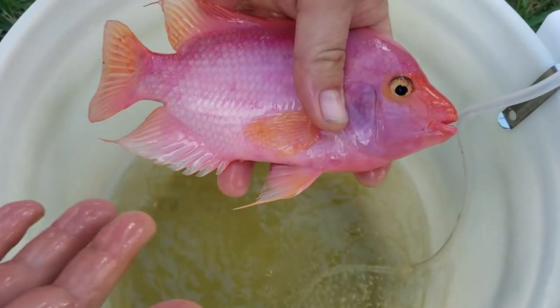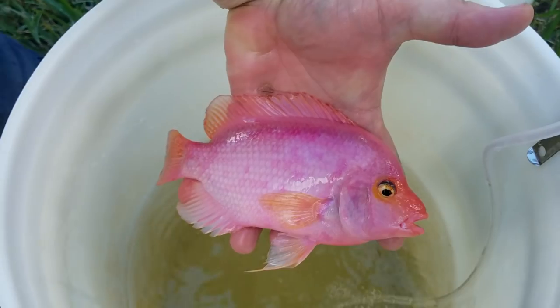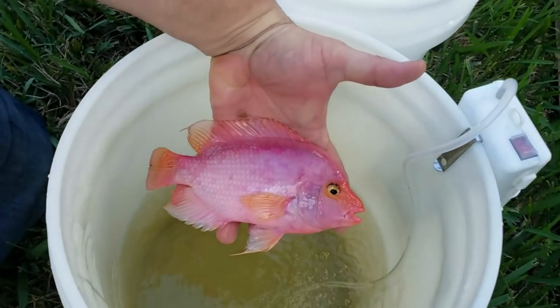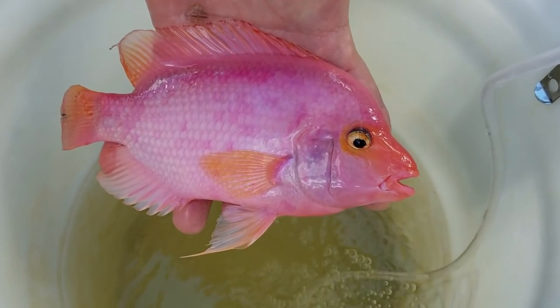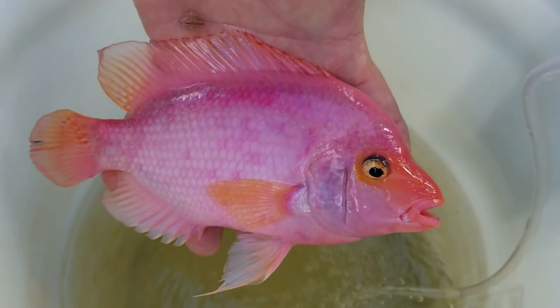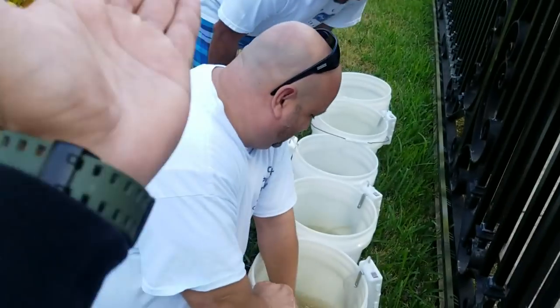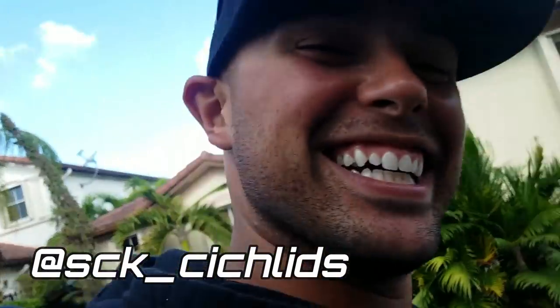Look at the colors on that guy. Everything. Dude, that's a purple rose queen. I need a pink fish. I have to have the pink fish. This is sick. That's a purple rose queen, bro. Super rare animal. It's purple? Look at that. Super rare animal, bro. Dude, you guys want rare stuff, you know where to go. Now, SCK Cichlids, guys, it's about to be nuts.